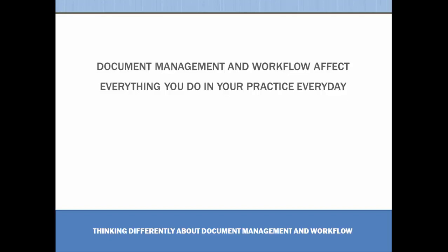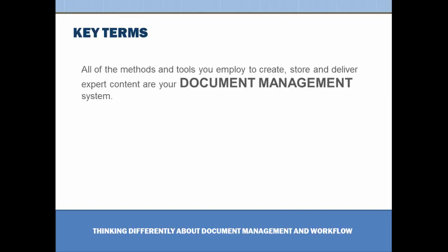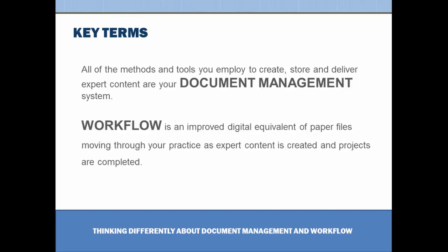Having an idea about why document management and workflow are important to us helps us move into the 8 key terms that I want to go over. And these will help us have confidence that our teammates are understanding goals and each other and what needs to be done next the same way, rather than pulling in different directions through a misunderstanding that we might not identify. Let's start with document management. All of the methods and tools you employ to create, store, and deliver expert content are your document management system.